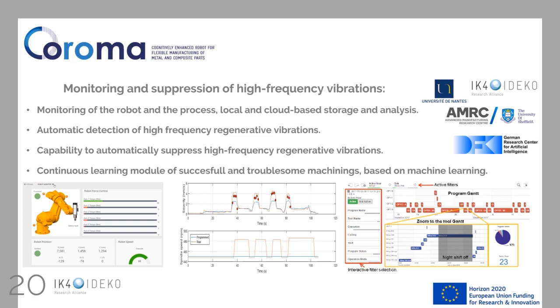It is very important to notice that the origin of these high-frequency vibrations is not in the robot structure, but usually in the tool or the part itself. This is a key aspect which must be taken into account. Since the stiffness of the robot is lower than in machine tools, it's not uncommon to relate vibrations in the part to the stiffness of the robot structure, which would be a mistake, since the origin of the vibration is not in the robot, but in the tool or in the part.